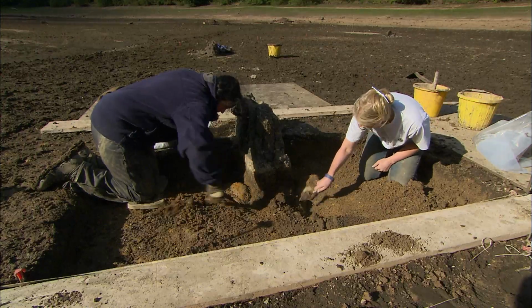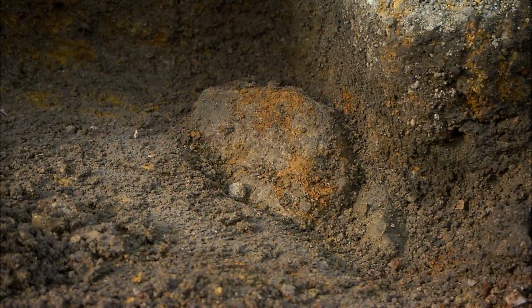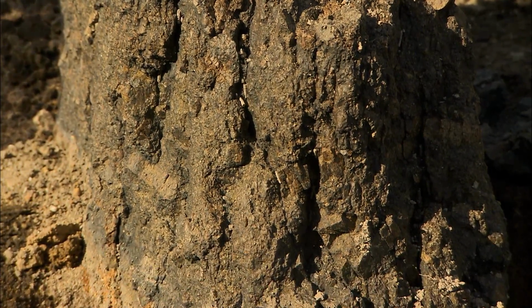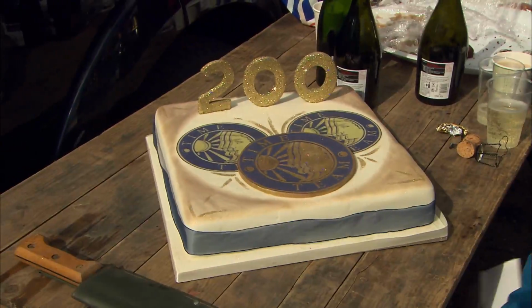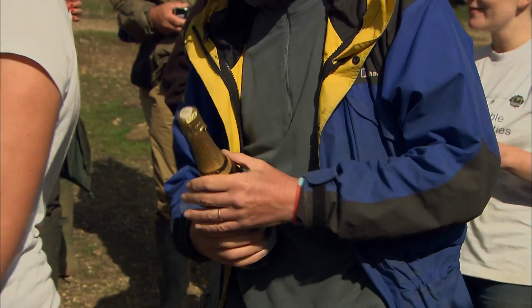But there's still one big part that hasn't been confirmed: the stone circle. If it is prehistoric, it'll be a first for Time Team, a good enough reason to celebrate. And another thing I haven't told you is that it's our 200th dig. So what better way to end the day than with some bubbling?